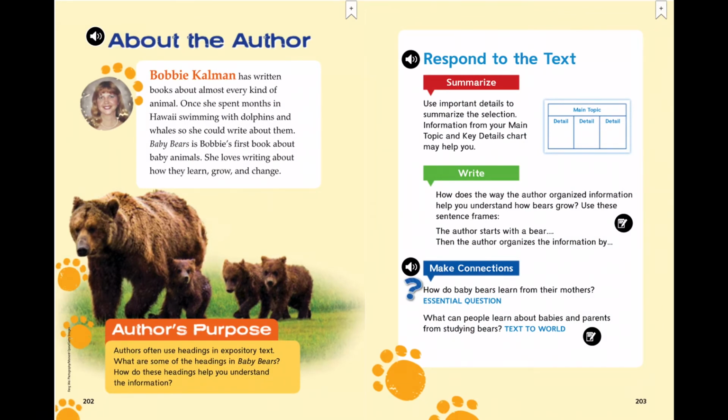About the author, Bobby Kaleman. Bobby Kaleman has written books about almost every kind of animal. Once she spent months in Hawaii swimming with dolphins and whales so she can write about them. Baby Bears is Bobby's first book about baby animals. She loves writing about how they learn, grow, and change.